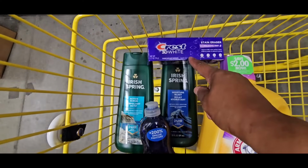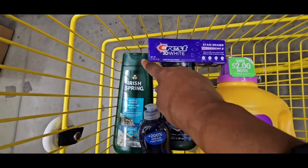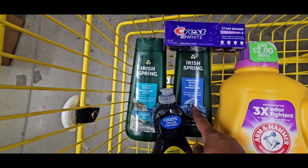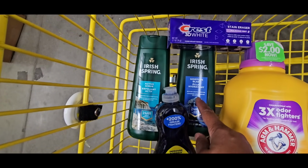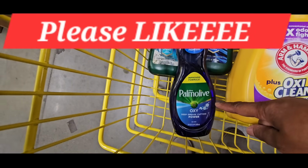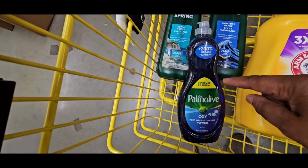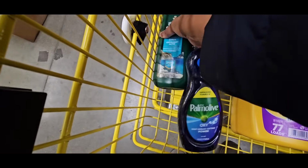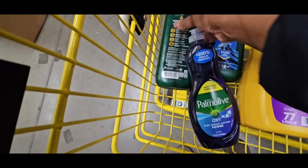Pick up one Crest 3D White at $3. It's a $2 coupon. We know about that. We're going to pick up 2 Irish Spring at $5.35 each. It is a $5 coupon. Then you're going to pick up 1 Palmolive. $2.75 is a $1.50 coupon, and we already saw that coupon. So we're going to scan these 2 items that we have not scanned, okay?